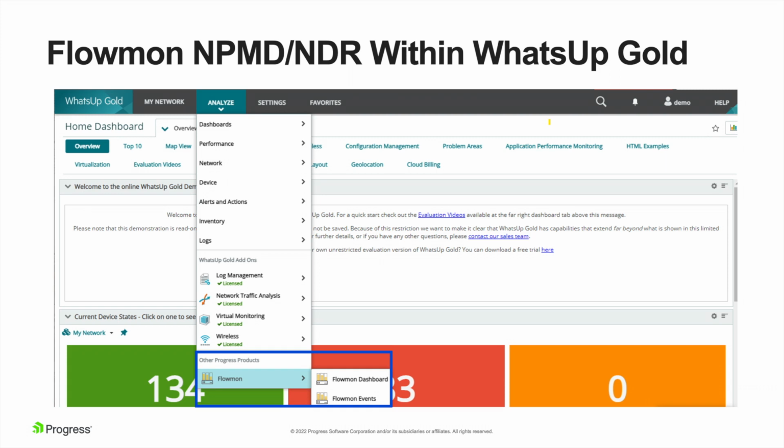Here you can begin to see how the two products come together inside WhatsUp Gold. Under the Analyze tab, once you've set up the connection, it's as simple as selecting the product and displaying a dashboard or drilling down into network events.